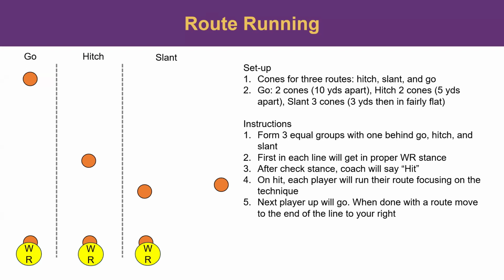And the coach is going to yell "Hit." The kids are going to start in a good stance with their weight on their front foot, making sure that they don't have any wasted steps or false steps. They get off the ball and they're running clean, crisp routes. So we'll go through this. Coaches will be coaching them up on different things they can do. And when they hit that second cone, in theory, that's when they should be looking for the ball in an ideal state. So we'll just be introducing some basic routes to the kids and getting some reps in there.